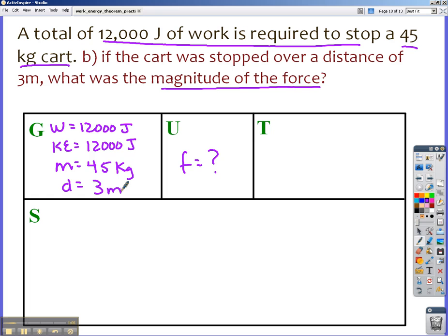So I've been given quite a bit of information. Let's see what we need to know to solve the problem. So I'm looking for force. And I know that force is a part of the work formula. Work is force times distance. And I have distance, so I think that's probably what we'll use. Work is force times distance.